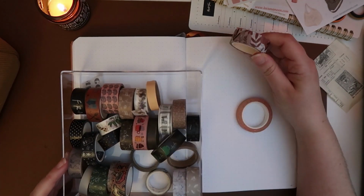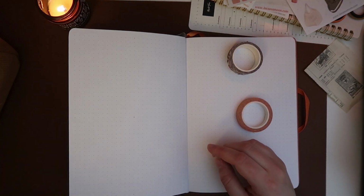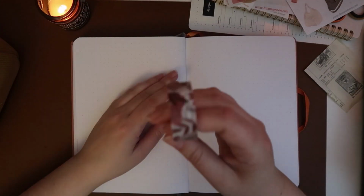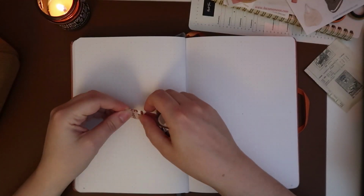I think I'm going to use this washi. I haven't used it in a while. So yeah, I'm excited about everything that has been happening.